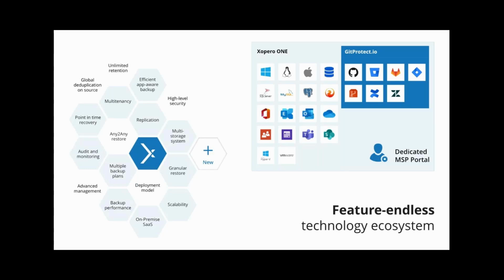Unlimited retention. As you know, some organizations require to keep their data for long terms. So you may use different levels of retention policy when creating the backup tasks with Zopero. Of course, you can use the GFS, grandfather, father, son strategy or policy, but you can also set up your backups to keep them locally or in the cloud.